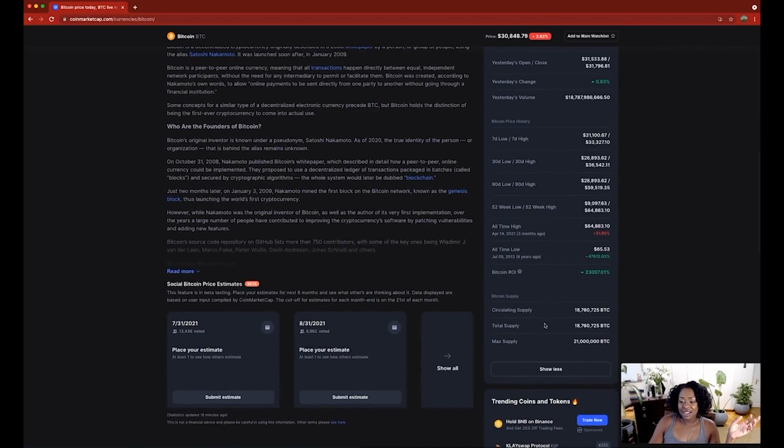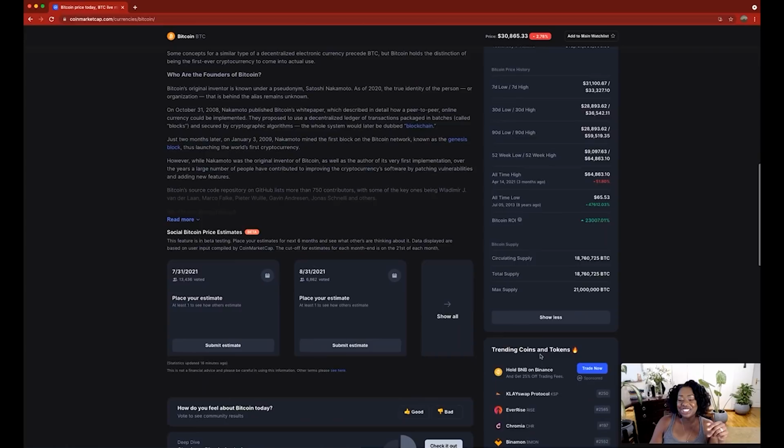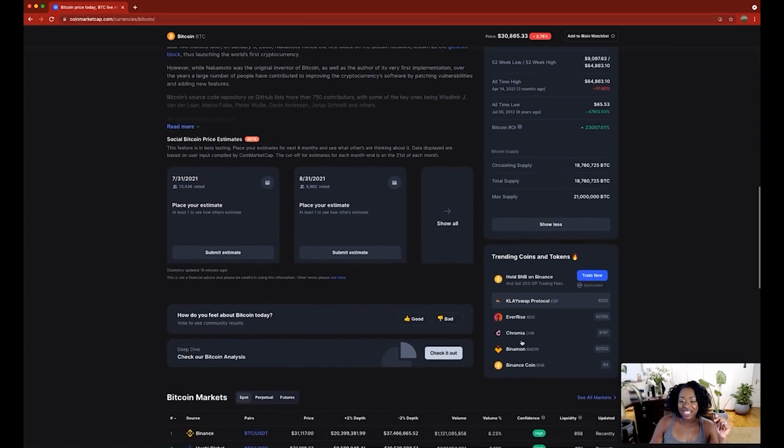All right. This return on investment is using this all-time low number, I'm sure. Let's see what it says. It says approximate return on investment if purchased at the time of launch. All right. So if you bought Bitcoin when it first launched, you'd have a 23,000% gain. Okay. Good to know. People who bought at that point probably aren't looking at this chart. All right. Shows you the circulating supply, all that over again.